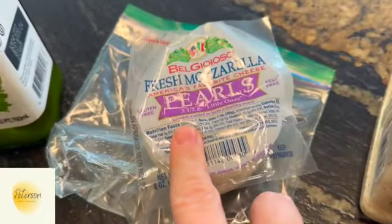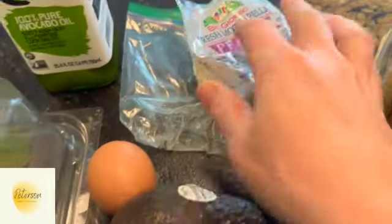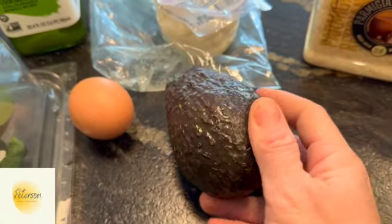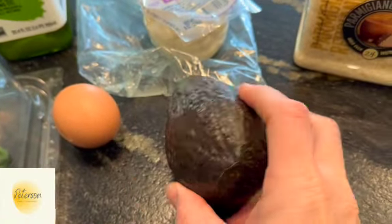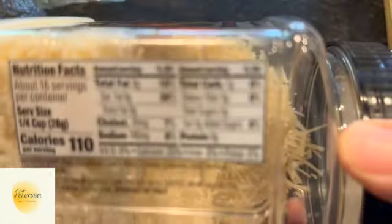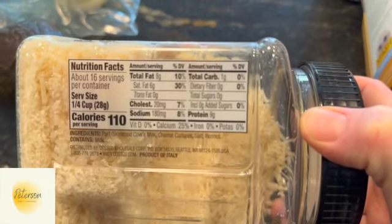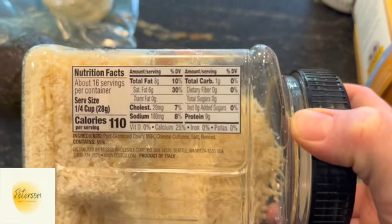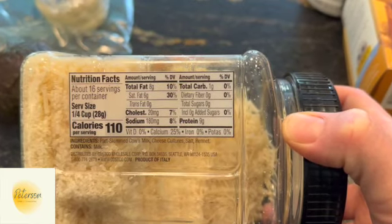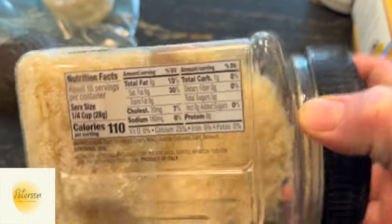I love my mozzarella pearls, so I'm going to include those in my breakfast today. I have an egg and I have an avocado. I eat probably at least half, but maybe a whole avocado every day. I'm going to include some cheese. Let's check out this cheese. Just trying to show you how to read labels. 8 grams of fat, 1 carb, 9 grams of protein.